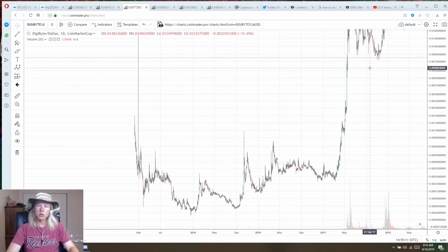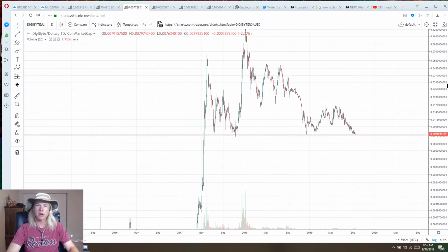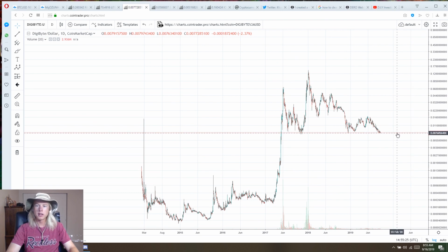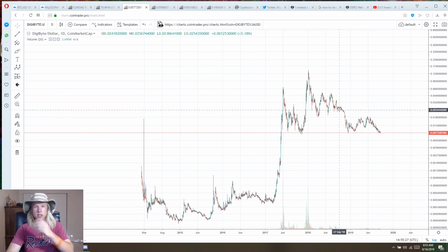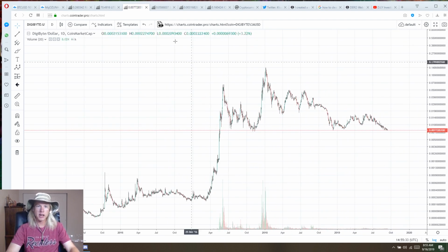If we don't hold support and we start to really impulse down, our next realistic support level isn't going to be till 0.0016. That's quite a significant drop back down, and if that were the case, that would not look good for DigiByte. For these cryptos, I would expect the ones that are going to perform the best in hype cycles to hold support the best. And this one looks like it's about to take another leg lower.